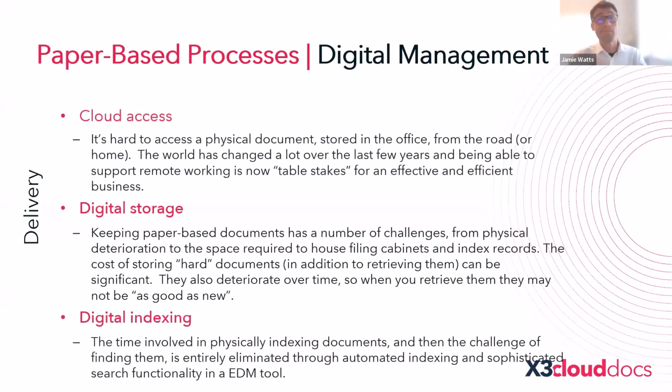Paper-based processes, bane of my life. I still write in a notebook, but mostly I try and eliminate paper. Key pillars to what we want to do here. First and foremost, cloud access. I know those of you on this call today didn't respond particularly strongly to remote working being a problem. We certainly have found that it is now table stakes for people to be able to access documents remotely, and to facilitate hybrid or remote working.